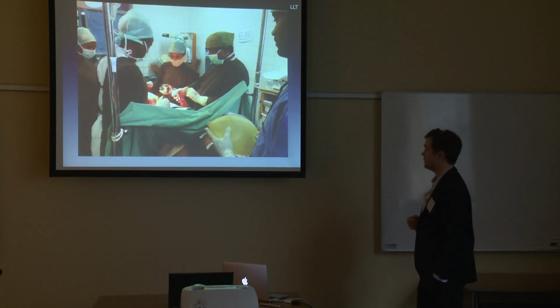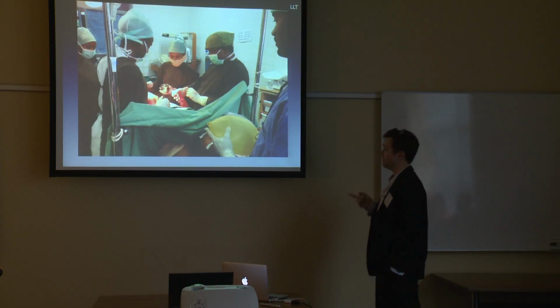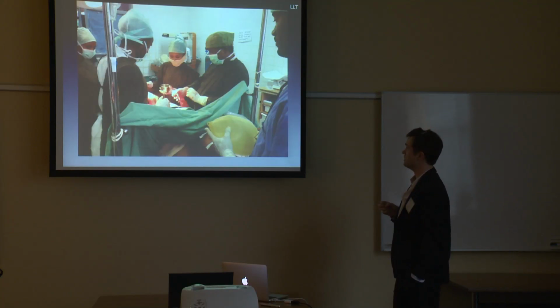That's Baruch, one of the nurse anaesthetists in the top right-hand corner. And that was for one of these ruptured uteruses that came in. That was the first morning I was there in maternity unit.